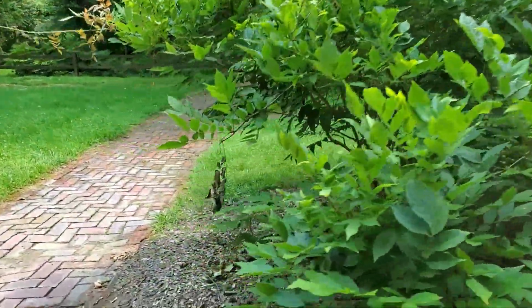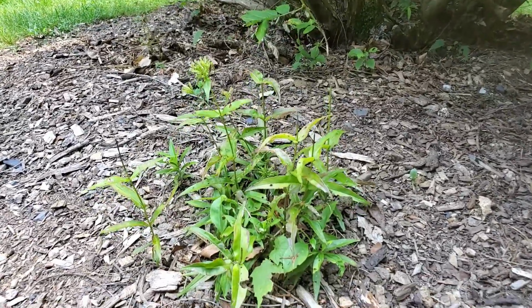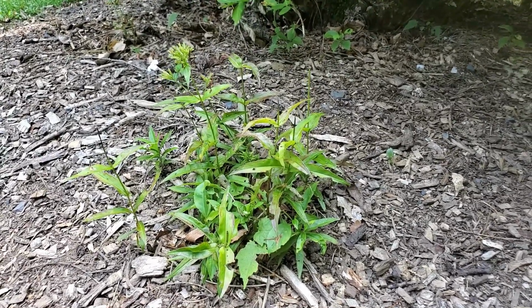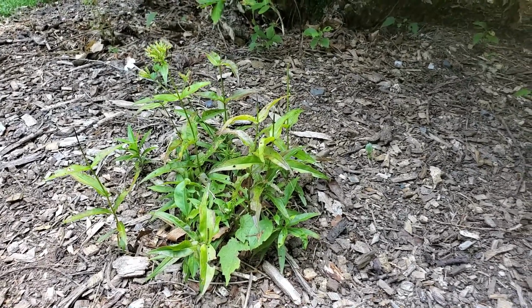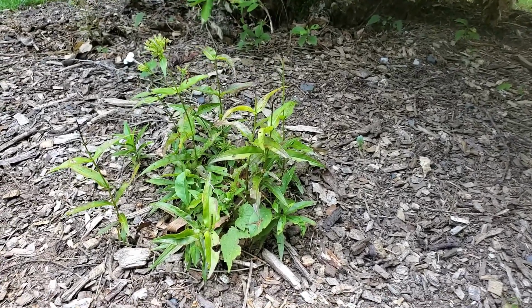The phlox that I did show last time, which had a lot of flowers on it, now has 1 flower. Where are you going? Come back here. Oh my God. Sorry for the earthquake there. So it only has 1 flower on it now. I'm guessing something's eating it, so I don't know. The volunteers may want to think about moving this soon to somewhere else, if it's on their agenda. I mean, if not, no big deal.